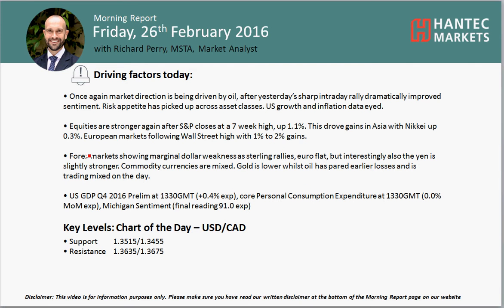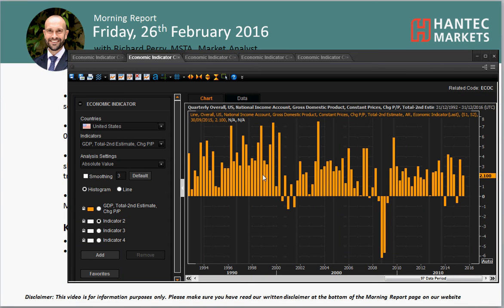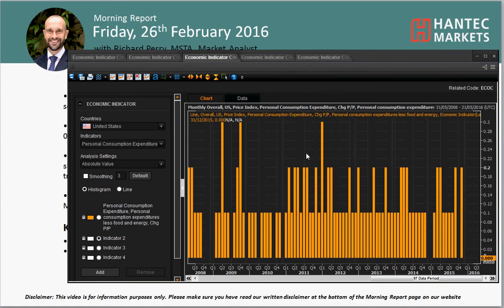In terms of what we're looking at for today, well, we've got a bit of US data this afternoon. Interesting to watch, the growth numbers. Growth data this afternoon is expected to come in at 0.4, and the chart I've got here is the preliminary reading of Q2 data. So that's 2.1 was the prelim reading last quarter. The advanced GDP for this quarter was 0.7. So that's actually down. The 0.4 would be down on the 0.7% that we had on the first reading.